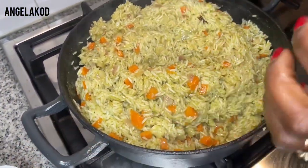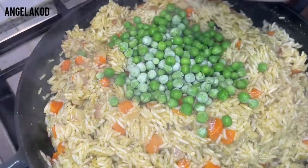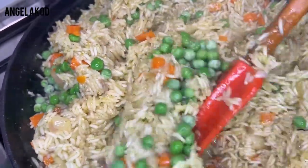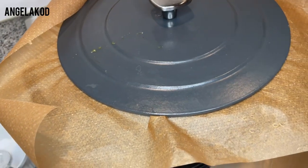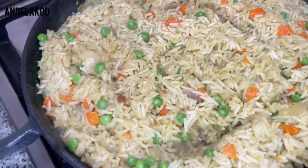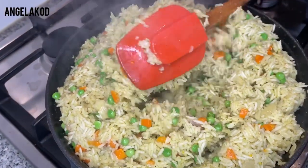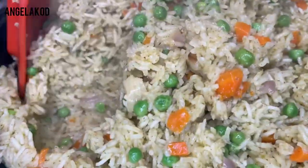I'll go ahead and add my garden peas. Stir it in. Cover it with a baking paper on a medium heat to allow the vapor to cook this rice. Let's check on our rice, guys. Look at this. It looks so yummy. Wow, our flavored rice looks so yummy and delicious.